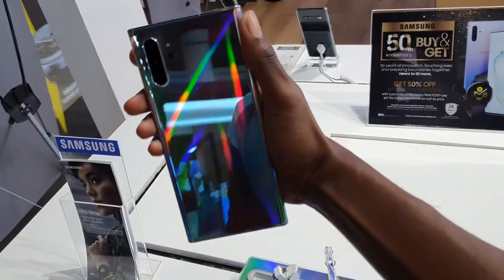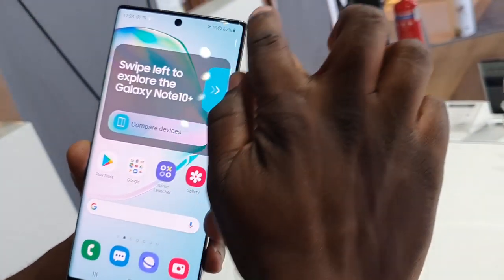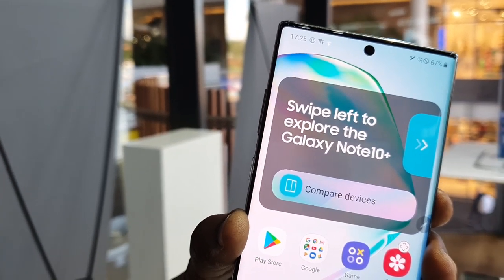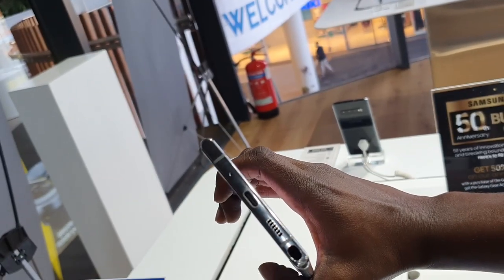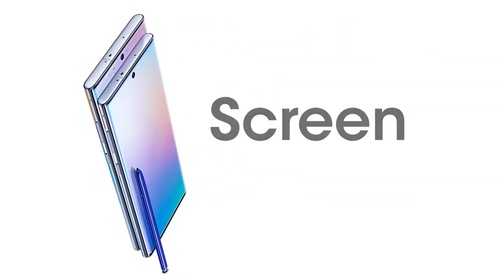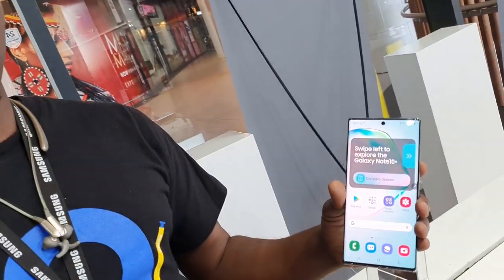Hii ni color gani? Hii inaitwa Aura Glow. Look at that. 6.8-inch screen. Naona you moved the power button. Power button imesonga huku to the side. Alafu huku chini. Naona headphone jack, mulisema tununue buds. Headphone jack, mununue buds. 6.8-inch dynamic AMOLED screen. Note 9 iko na super AMOLED, but this is dynamic. Yeah. Basically, what it does, it cuts out blue light by 40%. Yes, exactly. And then pia dynamic AMOLED inamaanisha iko na hiyo HDR 10+.